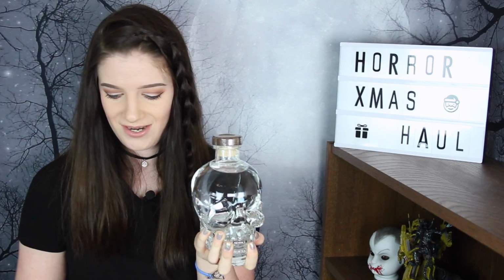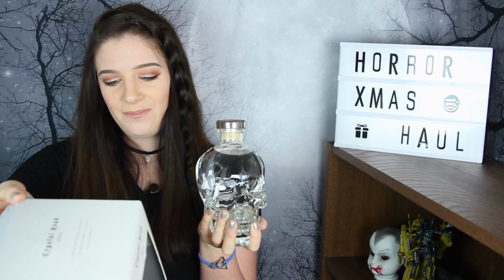I'm going to take it out of the box so you can see what it actually looks like. This is what it looks like out of the box. It's glass and it's really heavy. And this is 700 millilitres of 40% vodka. And actually, this bottle was designed by Dan Aykroyd and an artist that I can't remember the name of, John Alexander.